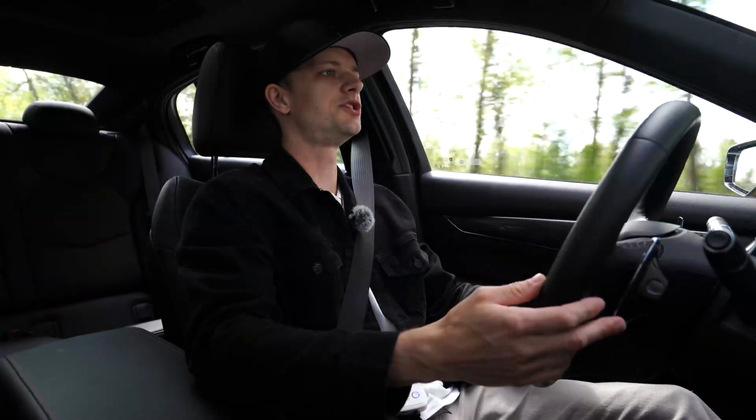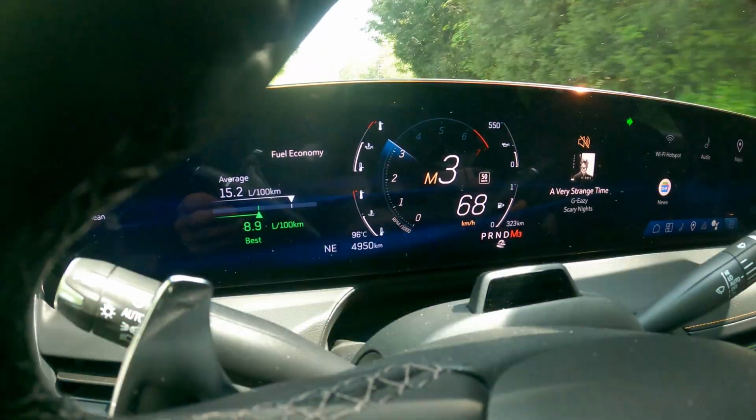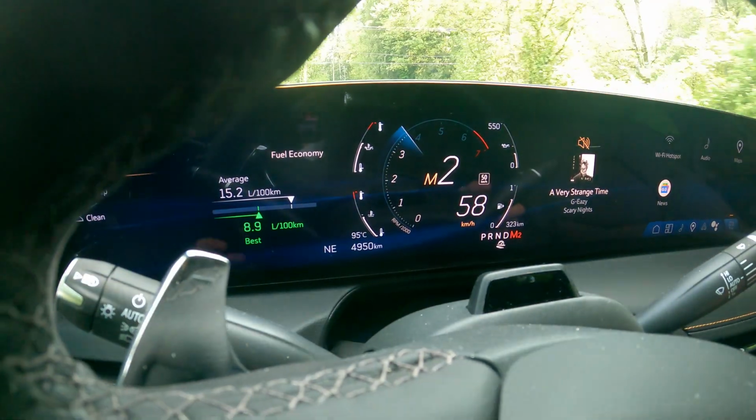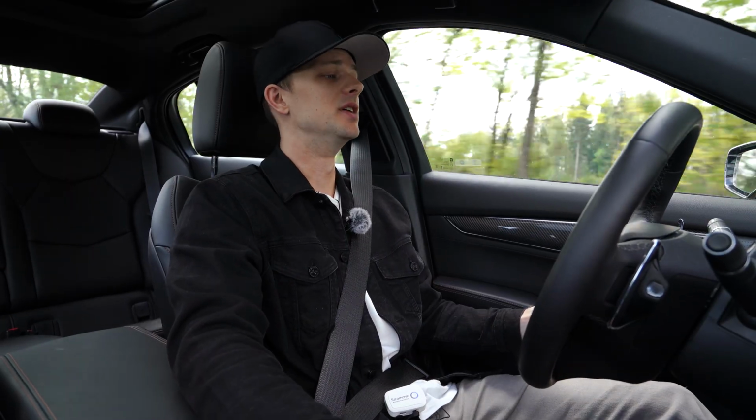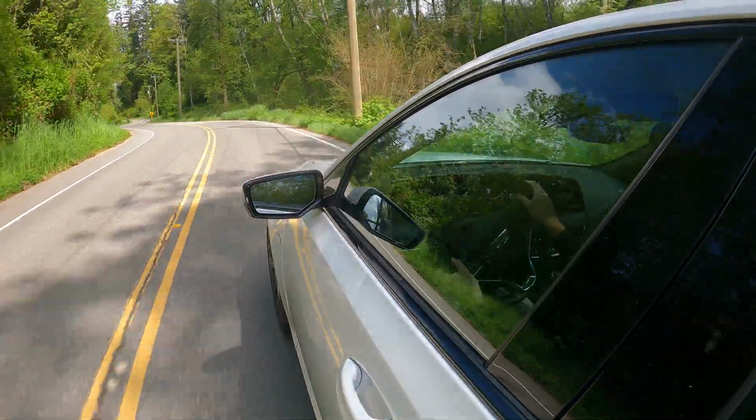It's no dual clutch, that's for sure. So it's not as snappy on the downshifts and whatnot. Sport does pump in some fake audio, albeit not that offensive. It's pretty mild as far as fake sounds go.